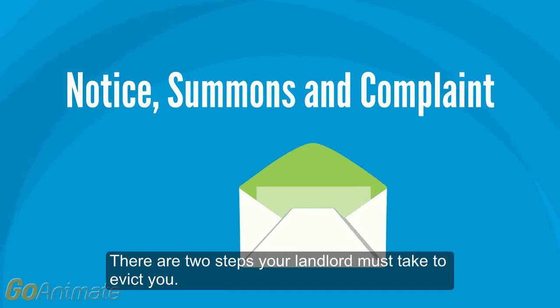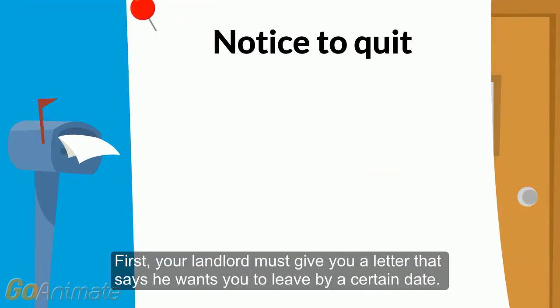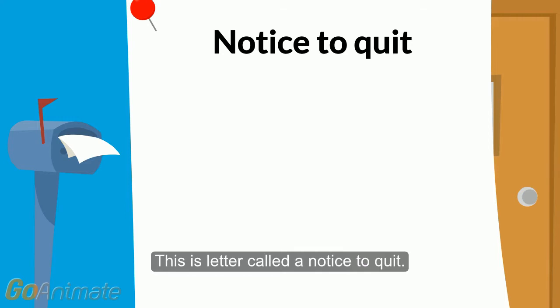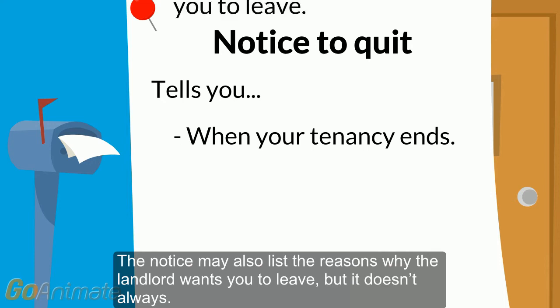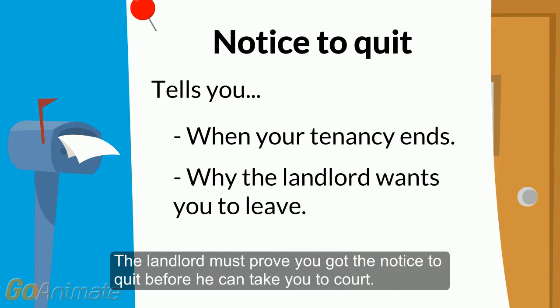There are 2 steps your landlord must take to evict you. First, your landlord must give you a letter that says he wants you to leave by a certain date. This letter is called a notice to quit. Your tenancy ends on the date in the notice. If you are not out by that date, then the landlord can take you to court. The notice may also list the reasons why the landlord wants you to leave, but it doesn't always. The landlord must prove you got the notice to quit before he can take you to court.